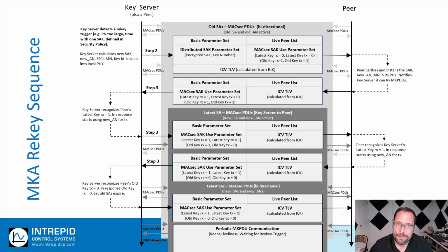In the last slide, we showed what an MKA initialization sequence might look like after a power-up of a system. In this slide, we're going to show how a rekey sequence looks. Again, there are other valid sequences of rekey events that are good. This is just an example.